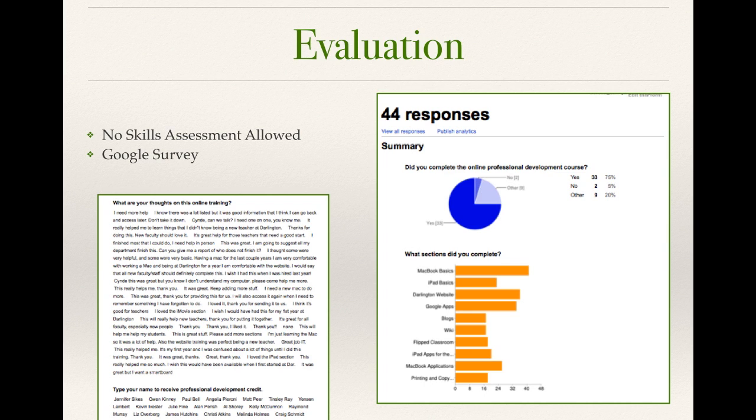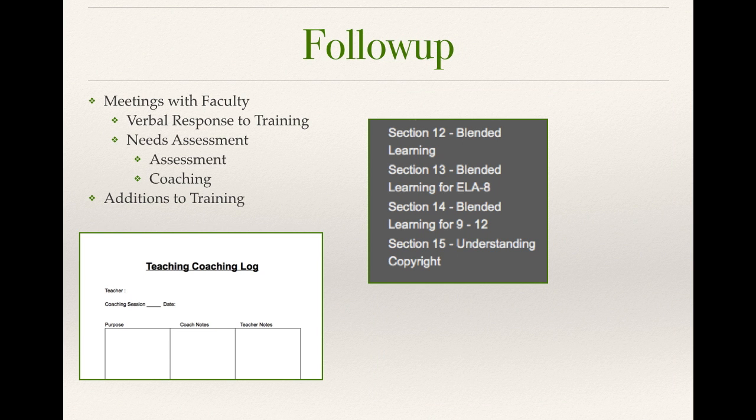The Google survey had several responses. Out of 165 faculty members, we only had 44. So what we decided to do is a follow-up to that, to have a verbal talk with teachers. We would meet with them on their own training and how they felt the online training went. And then we would, at the same time, do a needs assessment and provide a coaching log so we could help them along the way with their technology.